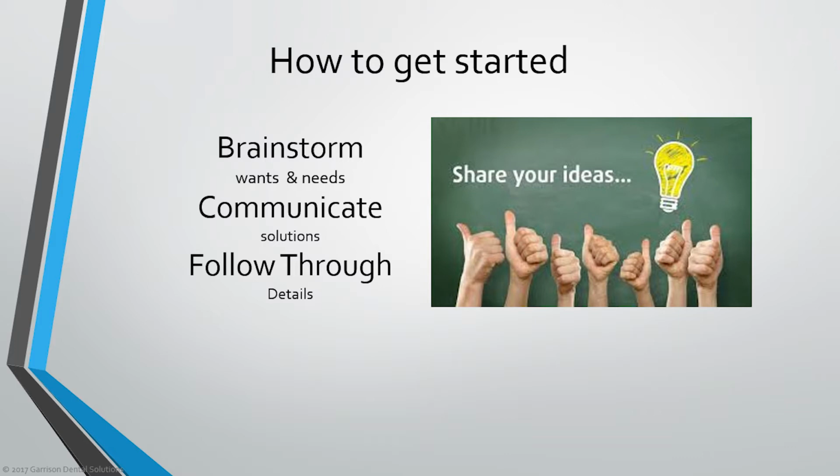You should have everybody bring two ideas to the table of how they think your office, as far as clinical procedures go, could be more efficient.